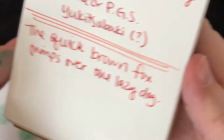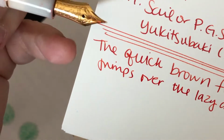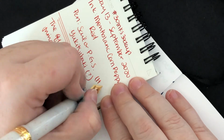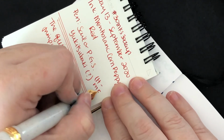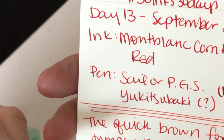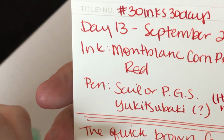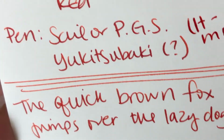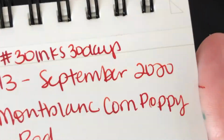This is probably as fine of a nib as I would go on a Sailor pen. The medium fine. Oh, I'll put that on here. Hard, medium fine. Yeah, because it's just so fine for me. Other people prefer finer nibs, so if you prefer an even finer nib, please feel free to do whatever you want to, because they're your pens.